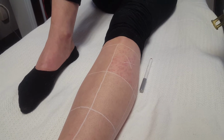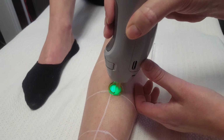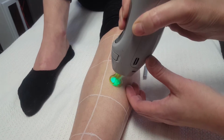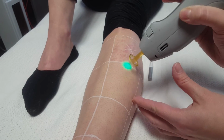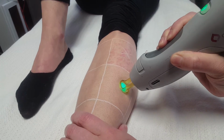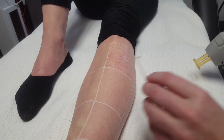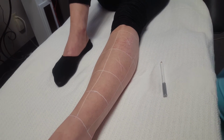All right, are you ready? All right, you can just see how fast this treatment goes. It's so incredibly fast. Here we go, 1, 2, 3. And if your patient gets a little jumpy, you just hold on to them as you're going along here, because you want your laser to be at a 90-degree angle and flush with the skin. All right, so that little section is done. And we're just going to continue on doing the full leg just like that.